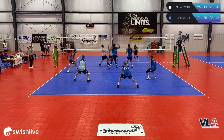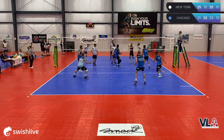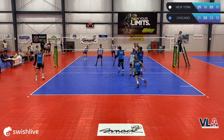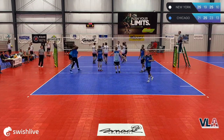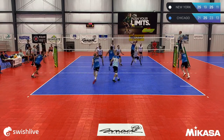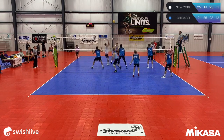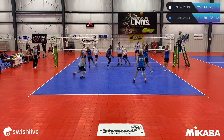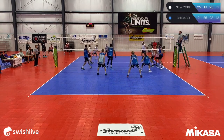No, Norton's gonna have a swing at it into the block of Poindexter and covered. Free ball here for Chicago, handled by Weiskircher. Poindexter out of the middle, but misses it just long. One-handed set from Faulkner, but only a free ball can be sent over. Chicago all out of sorts, but a really good block touch keeps them alive. Wyzorek got a system, into the block and dug.